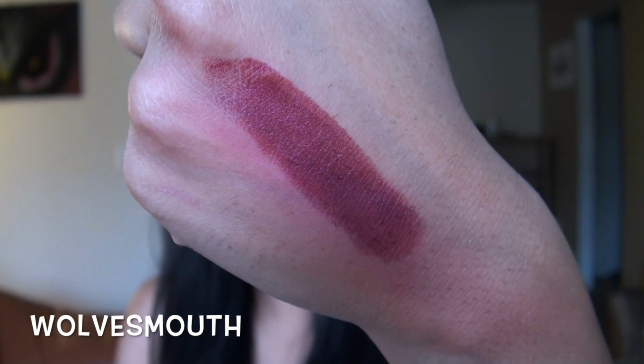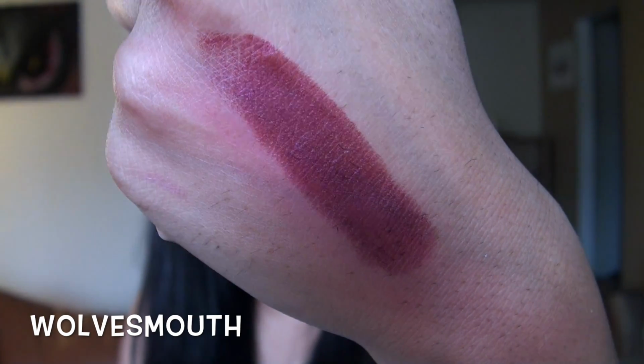And this has a flawless formula. Love it, extremely smooth, glides on beautifully, looks amazing on the lips. Just a gorgeous, gorgeous metallic berry. The shade is called something else I do not know how to pronounce, BAUHAUS 5. It'll be written right here once again.